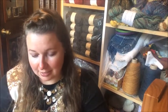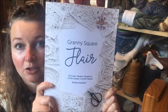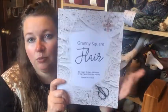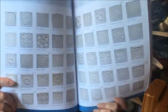Right, last project. Now this is my current WIP, crochet WIP, and it's based on patterns from this book called Granny Square Flare. I don't know if that's reversed for you, probably is. And I bought this for myself last Christmas, because I just loved all these patterns worked in a single colour, and I thought, oh, I'd love a big blanket crocheted out of these patterns.